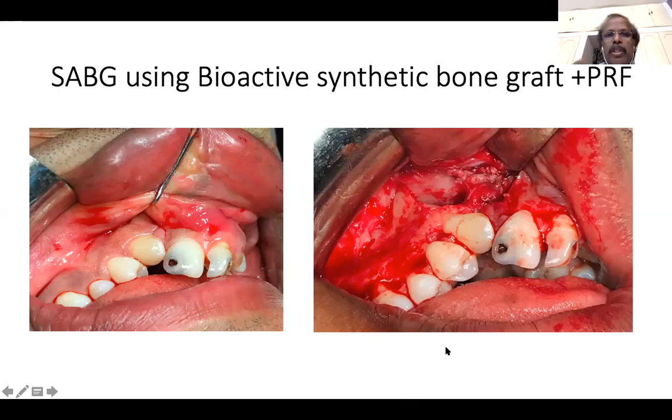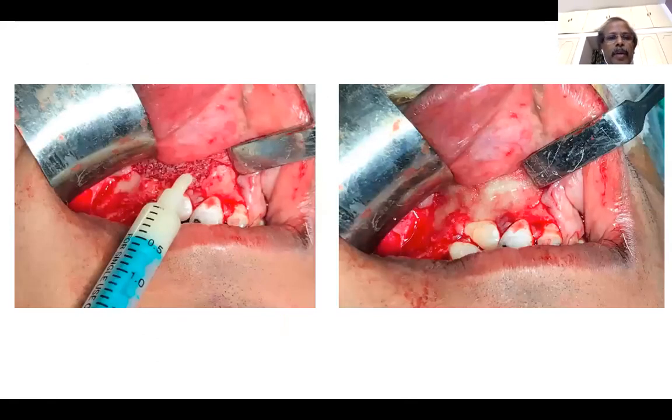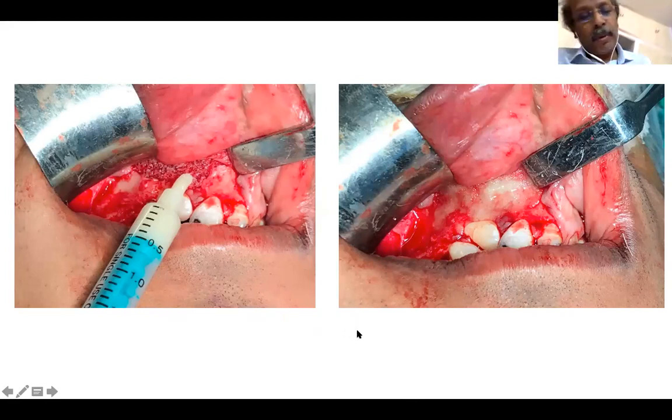You can also use synthetic bioactive materials in this area. Next one. You can see here, you can use hydroxyapatite, you can use TCP, you can use a bone graft. You can get a lot of bone graft nowadays in the market, autologous or heterologous bone graft, and you can buy this and put it. Little expensive, but you can do it.